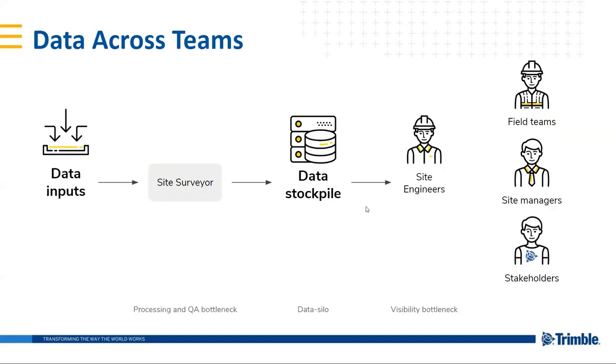And going back to what we see as this bottleneck again, where it's data inputs, whether it's laser scanner, base and rover, let's say LiDAR scans, whatever it may be. You have all this data, but you still have the site surveyor who's one man who can only answer so many questions. And so even though the data is readily available, getting that flow of data to the folks who need it, site engineers, site managers, field teams, is still very difficult.